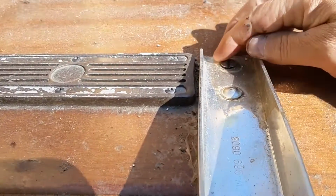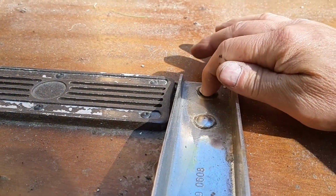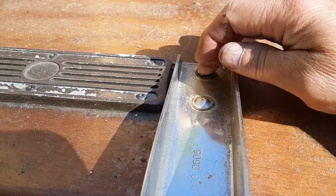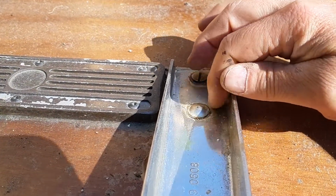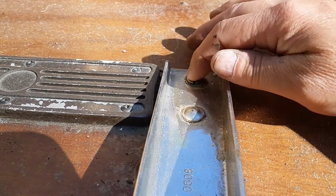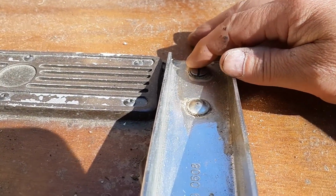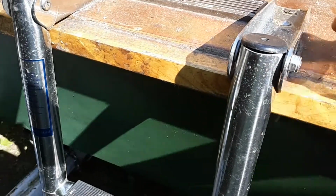So what I've got to do is double check. If these screws are not spinning, that means it's still seated well in the wood because I used epoxy and everything. And then that just means that the metal around the bolts and screws, which are threaded bolts, has loosened because I hit it so hard. And it saved the boat, so I'm quite happy.